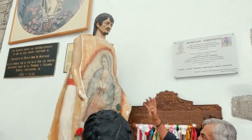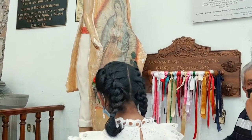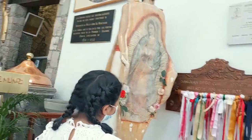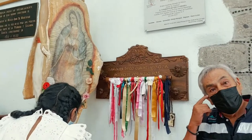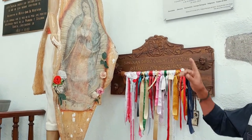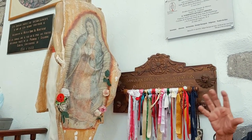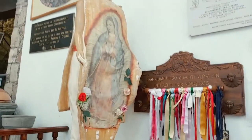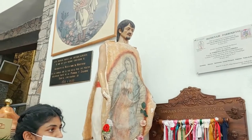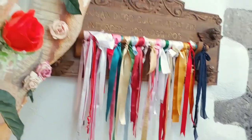He was an indigenous person, one of the original people. People think he was very young, but he was 57 years old the day the Virgin appeared to him. He lived until he was 74.